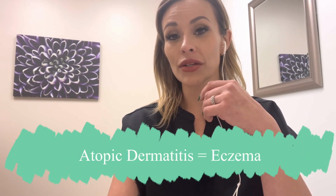So the medical term for eczema is atopic dermatitis, and it's characterized by patches of red and very itchy skin. Usually eczema is commonly seen in the pediatric population, although it can continue on into adolescence and adulthood. It's just more commonly seen in the pediatric population. The good news is that eczema often resolves on its own in the late childhood ages. So think about anywhere from 5 to 8 years old.